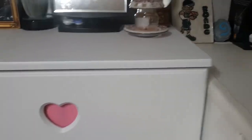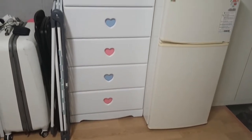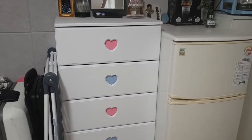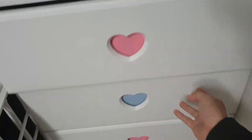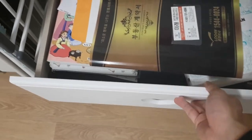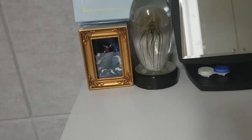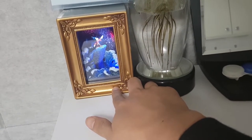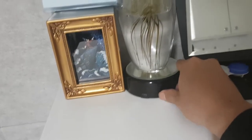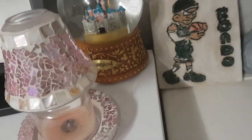This drawer, I bought it for about $80 on the internet. The cool thing about this drawer is you can change the color of the hearts. And inside, I just keep a lot of my stuff basically, because I have nowhere else to store my stuff except for this drawer. Here are my Korean books. And I have some more decorations that I bought in America before I came to Korea. I bought most of these from Disneyland. As you can see, it says Disneyland on there.